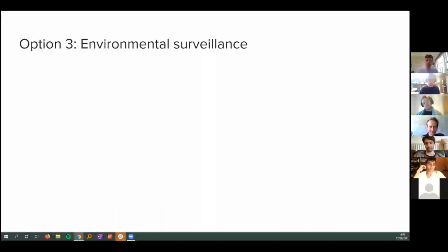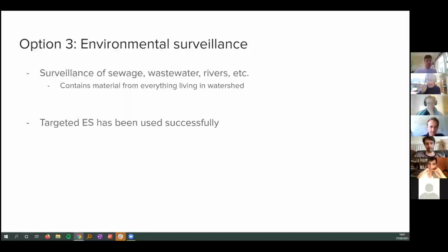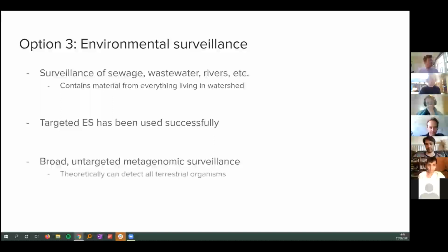And then environmental surveillance is surveillance of sewage, wastewater, rivers, which contain material from everything within the watershed. Targeted environmental surveillance, like I mentioned earlier, in terms of specific diseases, has been used very successfully. Broad, untargeted metagenomic surveillance is probably what holds a lot more potential, because that can really detect anything. Metagenomic just means it's an environmental sample that contains lots of distinct organisms, and we then need to do analysis to actually break down what's inside it. And because it's completely unbiased and untargeted, it can theoretically detect anything.